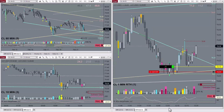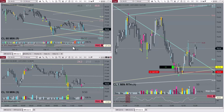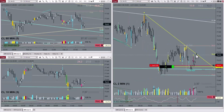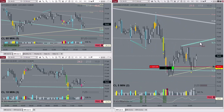There we go. That's looking a little bit better now. Increased volume on that up bar on the 10 minute. It's a good sign. Yeah, it's acting like it's finding some resistance here, but I'm expecting to go right through that. I at least want to make it to the top of this little upsloping channel.